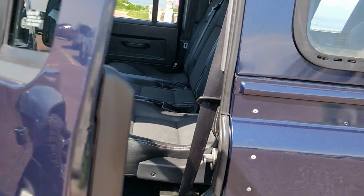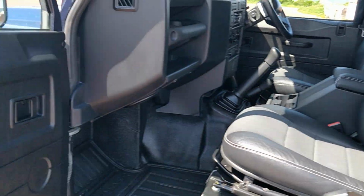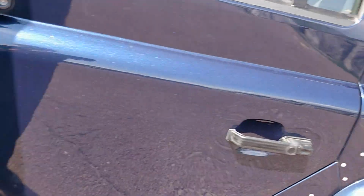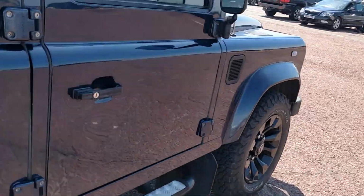It's a very, very bright day, which I'm enjoying, an excuse to be outside in the bit of sun, photographing a stunning looking Land Rover. I've had worse days at work. We've got 2 keys, 2 fobs as well.